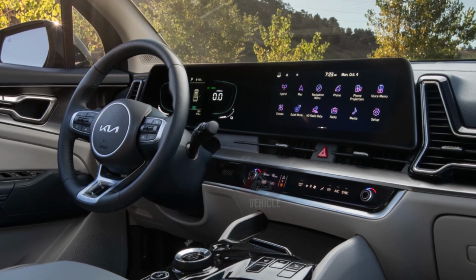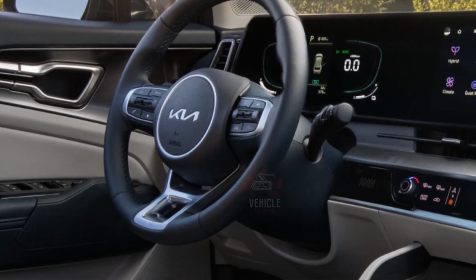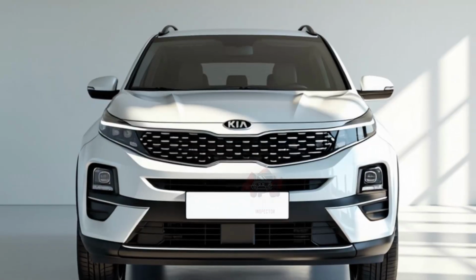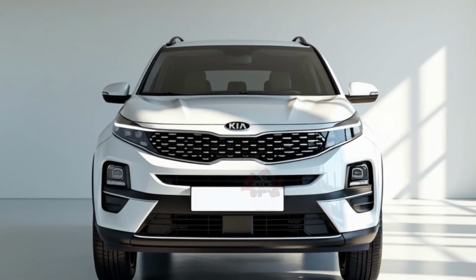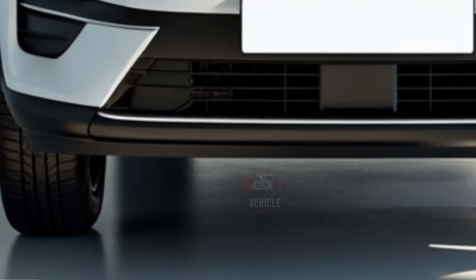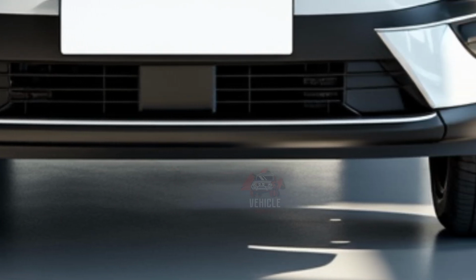Pricing for the 2025 Sportage is anticipated to start at around $28,000 for the base model, with higher trims reaching up to $38,000, depending on the added features and configurations. This price range ensures the Sportage remains competitive in the compact SUV market.